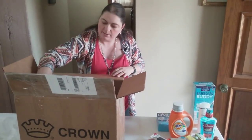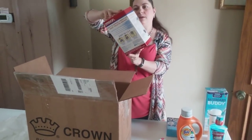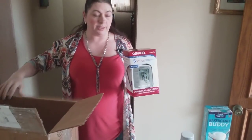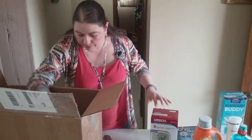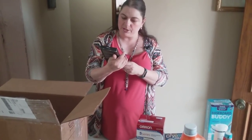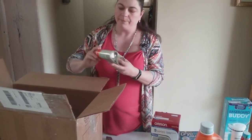What is this? Oh, these I've sold before, not this brand, but it's a blood pressure monitor. I have sold blood pressure monitors before, and they usually sell really, really well. So this is an electronic blood pressure monitor. This is NYX soft matte lip cream. I've had really good luck selling NYX.